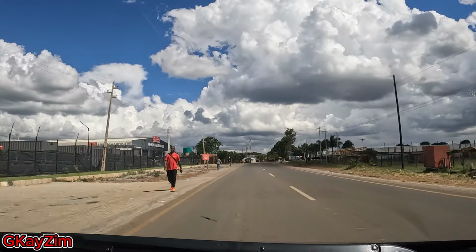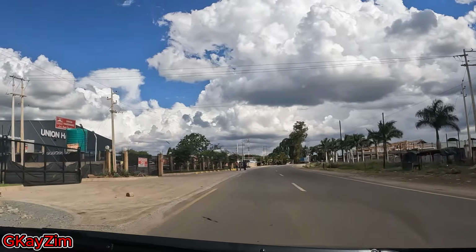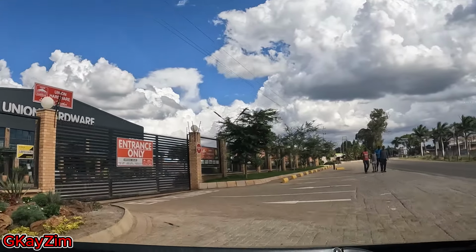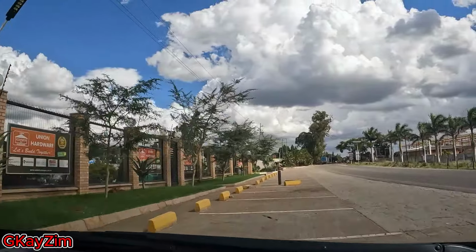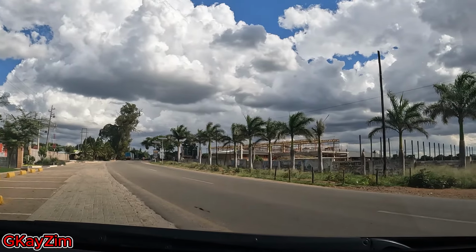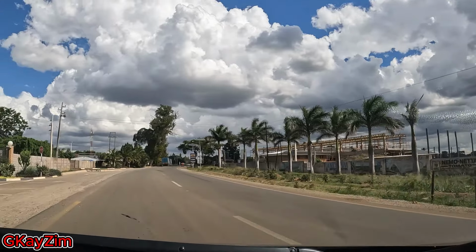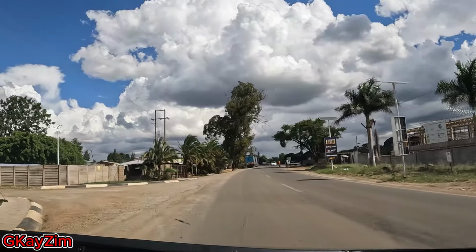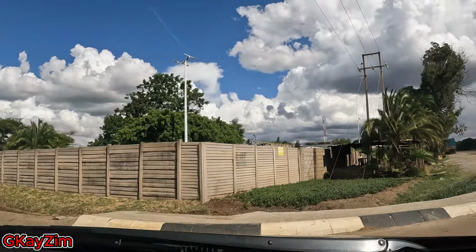And we're passing through. This is Union Hardware. Wow, that's amazing. That's Union Hardware over there, and it's a Sunday, they're closed. And also, I don't know what's happening here. There's a big project that is happening here. Things are happening in Pomona Industrial Park. So let's go. Hey, it's closed. That road is closed. Okay, we're gonna go.